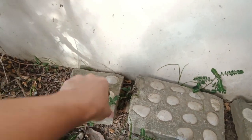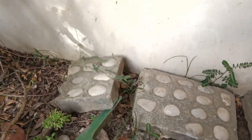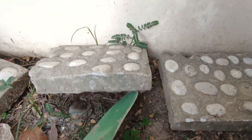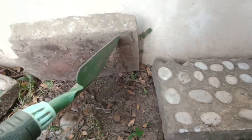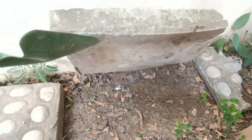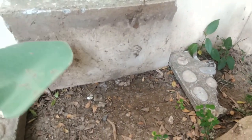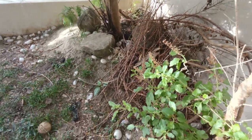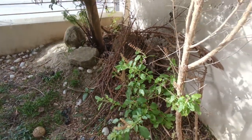So we can open the rocks or the canal, especially in raining season or after rain, you can see everything here. So I will show you some ways. Those are places where they really stay, so you can find some.